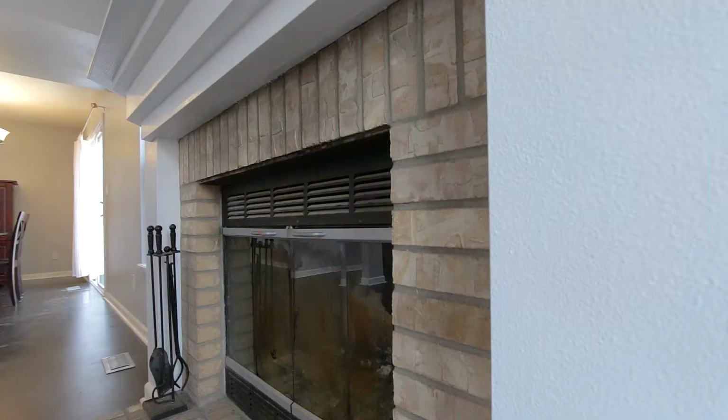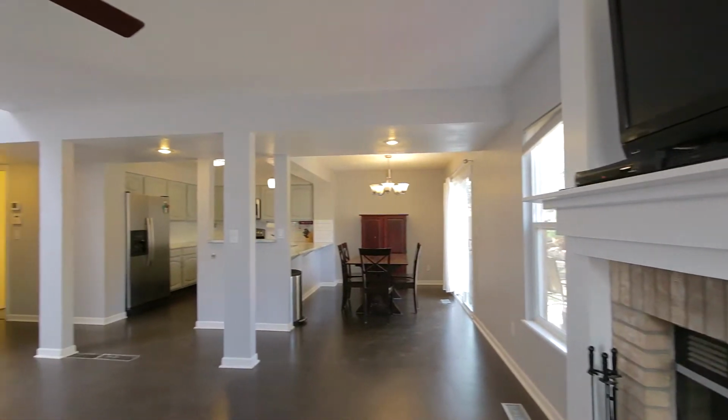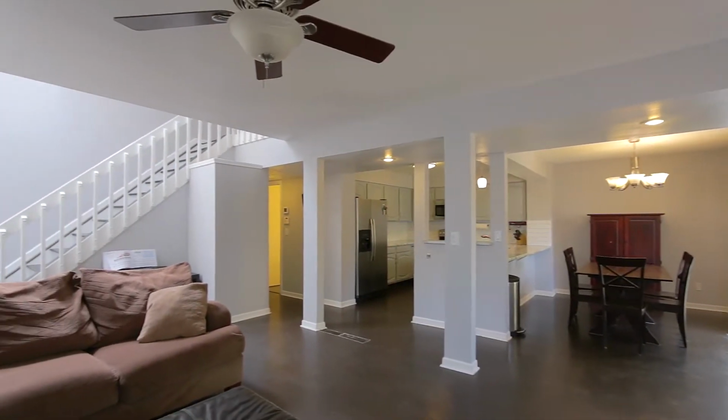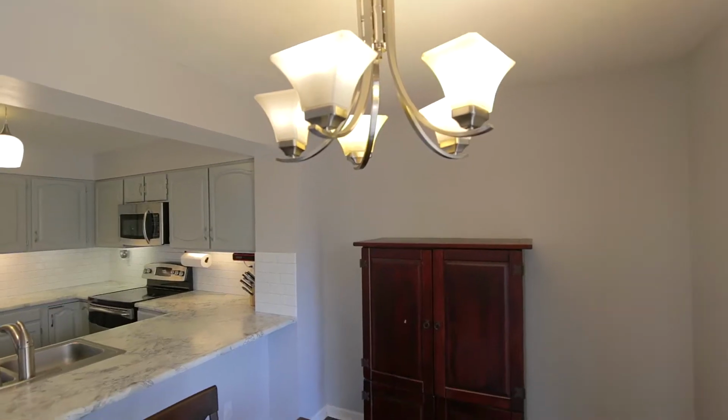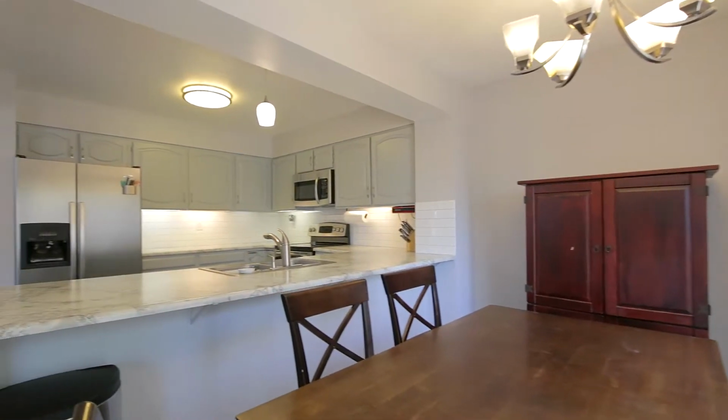It has an open and airy feeling on the main level, which boasts cork floors, fresh new paint, and an open kitchen concept. The kitchen is perfect for entertaining as it overlooks the dining area and the family room.